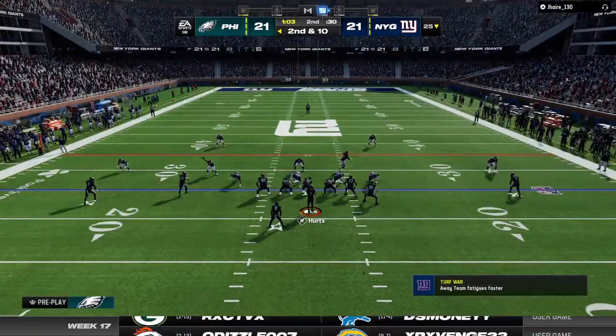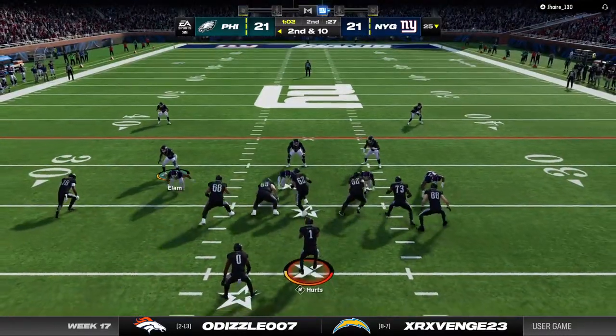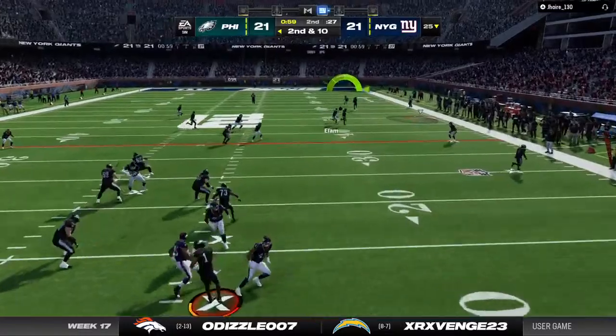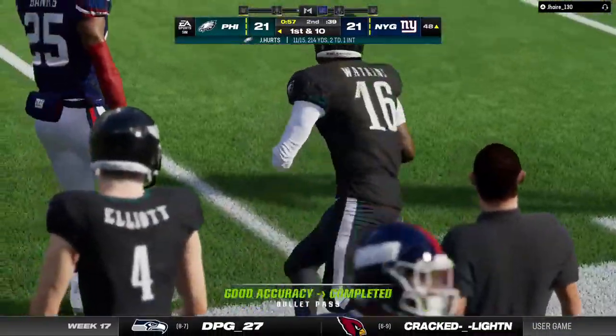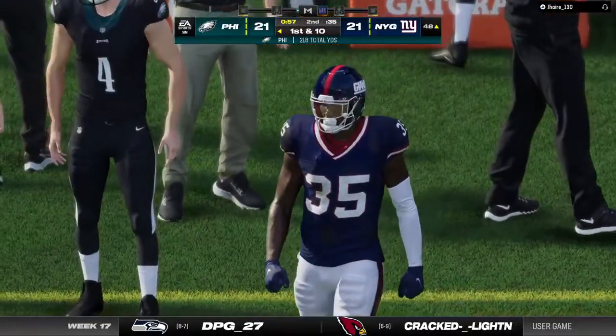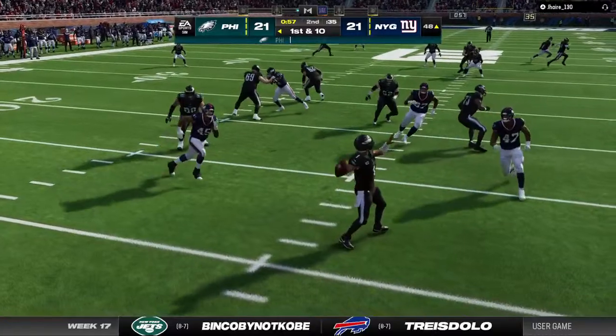So the incompletion, and now it's 2nd and 10, again from the 25-yard line. Here's Hurts to throw. He'll hit Watkins on the crossing route, and he'll take this to the other side of midfield before going out of bounds. 27 yards there, a 1st down.